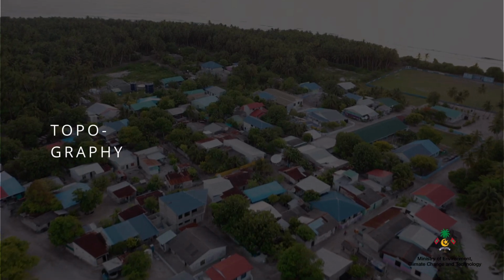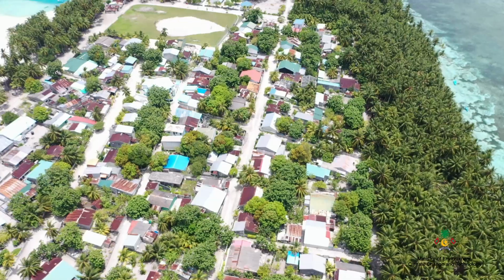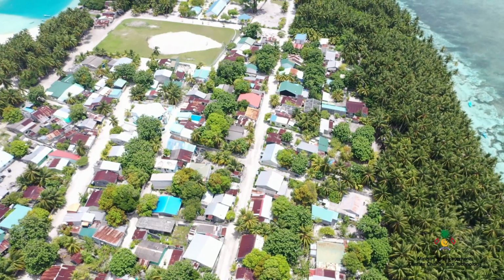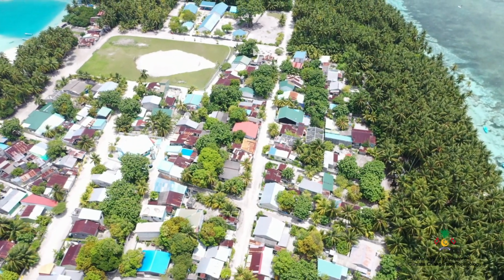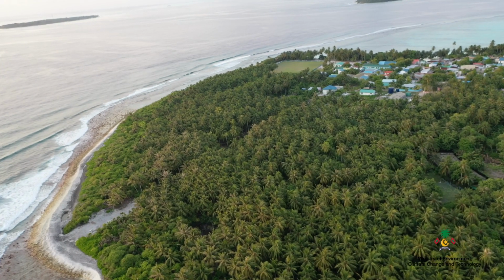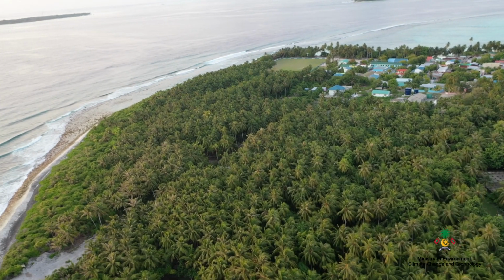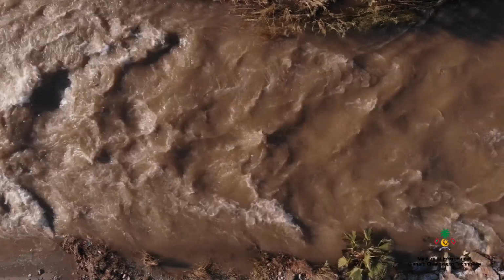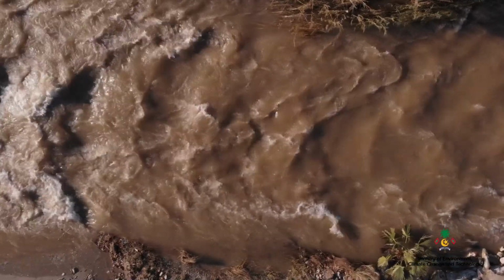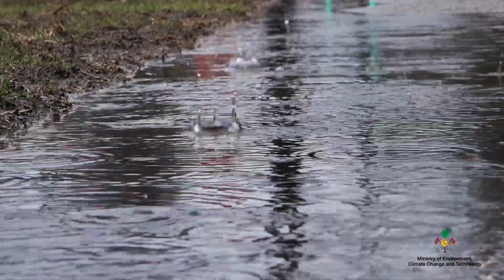Topography. It is generally flat with few low elevated and high elevated pockets in some islands. Elevation ranges from 0 to 2 meters MSL. Sand dune elevation at coast sometimes exceeds 2 meters MSL. Topography is one of the factors that influence groundwater recharge. Runoff will be slower in mild sloping areas and hence more possibility for infiltrating rainwater into groundwater aquifer.